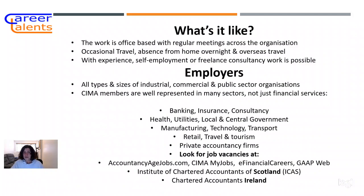What it's like to be a management accountant. So you are office-based, but you're not always sat at a desk. You're in a lot of meetings across the organisation. So you do work in an office, you will have a desk and you will work at a desk, but you won't be there all the time because you're constantly talking to other colleagues and getting involved in meetings. So you're not always at your desk, but you are really in an office situation.